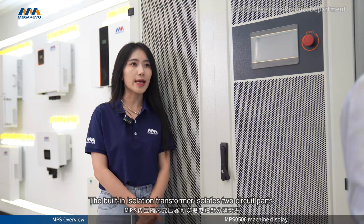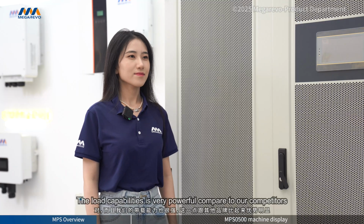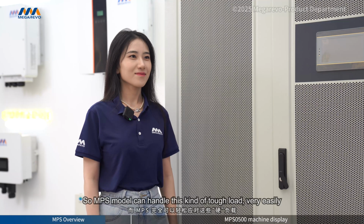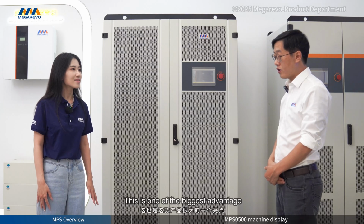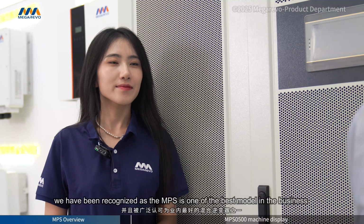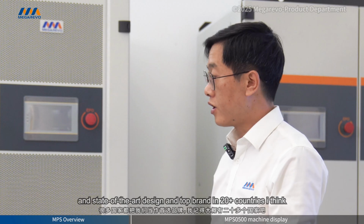The built-in isolation transformer isolates the two circuit parts and transforms voltage, which makes the whole renewable energy system more reliable and safe. The load capability is very powerful compared to our competitors. You know, in many countries there are lots of motor loads and inductive loads. So the MPS model can handle this kind of tough load very easily. The load tolerance of the MPS is pretty strong. This is one of the biggest advantages. That's why after installing thousands of units in many countries, we have been recognized as one of the best models in the business, the top brand in more than 20 countries, I think. Right? Great.